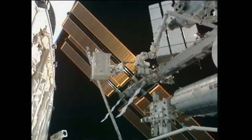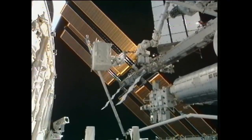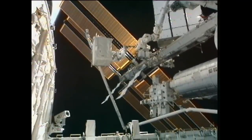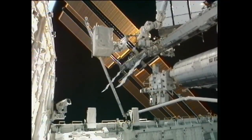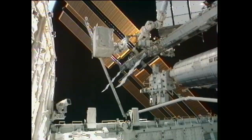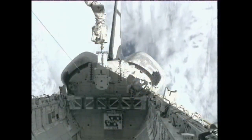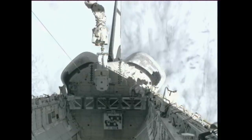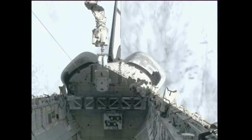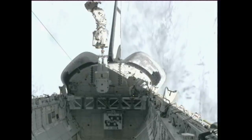Mike Fossum is preparing the work site at the mission peculiar support structure, as it's called, the cargo truss, basically at the back of the cargo bay of Atlantis. Just above him is Ron Garan holding on to the pump module and its support attachment mechanism. Okay, Ron. The pump module and its attachment mechanism now aligned to a comparable attachment mechanism on this truss at the rear of Atlantis' cargo bay.